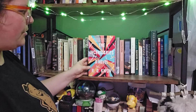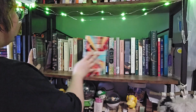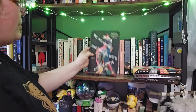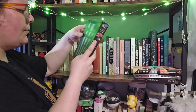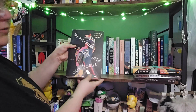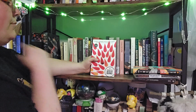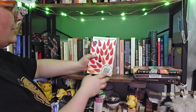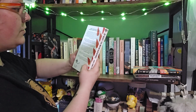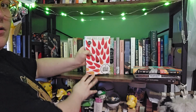This is The Incendiaries by R.O. Kwon. I don't know where or how I got this, but it's still on my shelves. It survived the massive purge that I did recently. Just gonna stick these over here for now. This one, We Measure the Earth with Our Bodies. This is a Tibetan novel. I haven't read it yet, but look at that cover. I really love that cover and the shininess. This is another book that was on my Around the World authors. By Night the Mountain Burns by Juan Tomás Ávila Laurel. I believe he is from Equatorial Guinea. Yeah, that's where that one's from.